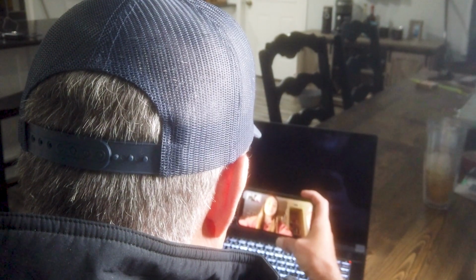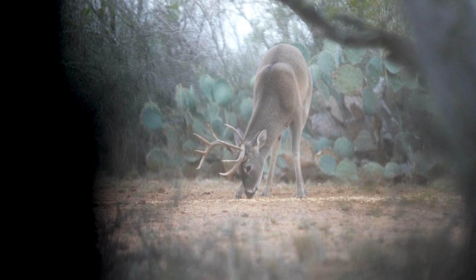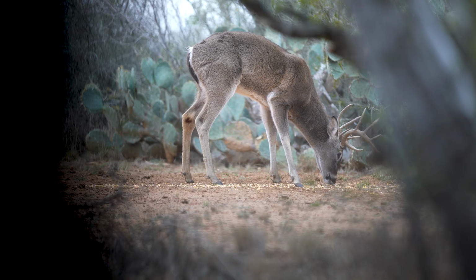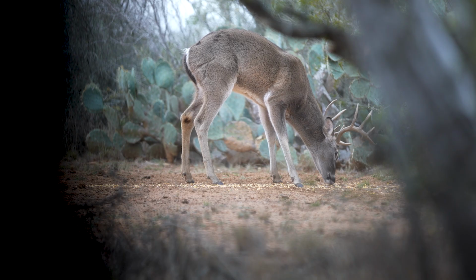Initially we thought he was a 10-point, but after looking closer, we saw that he had two very small kickers. I was very excited when I first saw this deer. I really wanted to shoot it. After talking to the other guys, Dad decided it was not the best idea because he was too young to shoot. And I'll tell you right now, it was one of the most difficult things I've had to do, not giving her the green light on that deer, because it was a really nice buck.